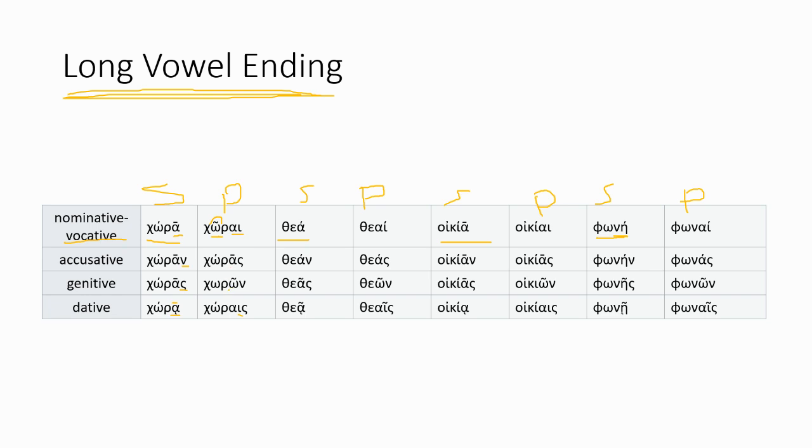The only other thing here that is really important to notice, besides just things you have to memorize, is that the accent here shifts. It would normally be right here, but it shifts instead to the last syllable and is circumflex for the genitive plural. And that will be true of all genitive plurals of the first declension.